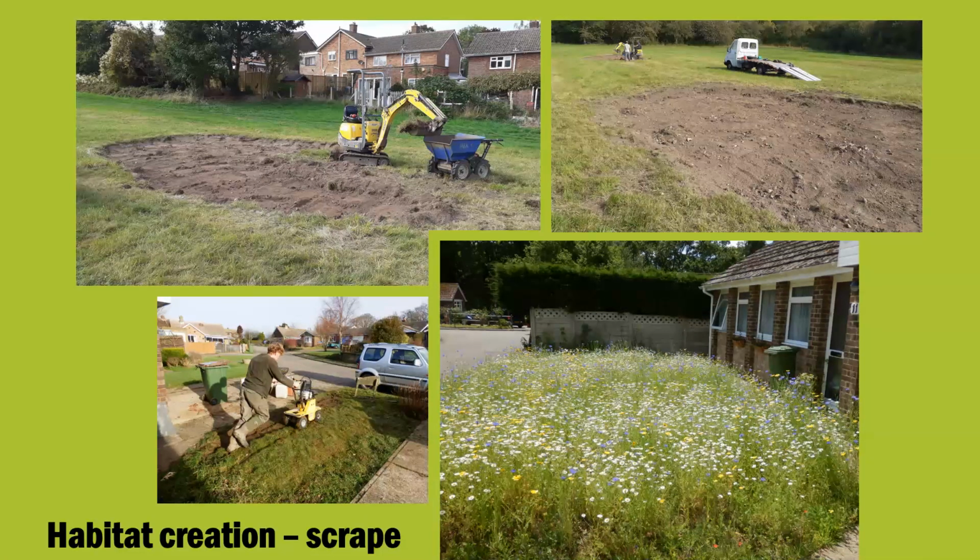And the bottom picture is just to illustrate that you don't necessarily need lots of machinery or diggers. I think it was a Sussex Wildlife Trust member who decided he wanted to create some wildflower habitat in his front garden. And again, it's similar principles. So you can see a turf stripper there. We removed the turf just enough to get that top layer off, then dug over the ground, the soil, and then seeded it with wildflowers.